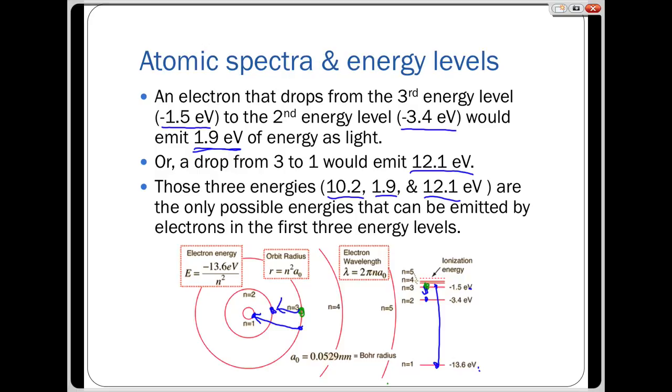Now, in reality, there are more energy levels than just 3. It could go from the 4th energy level to the 2nd, or the 5th to the 3rd, or something like that. That would add more energies, but it doesn't add an infinite number of energies. It only adds certain energies that could be emitted by the electron whenever they drop energy levels like that. And so that means only certain colors should be able to be produced whenever the electrons jump from one energy level to another.